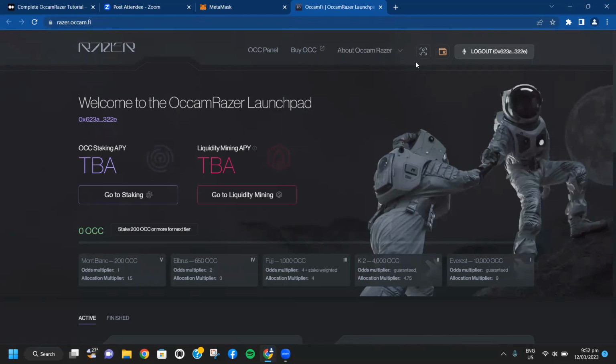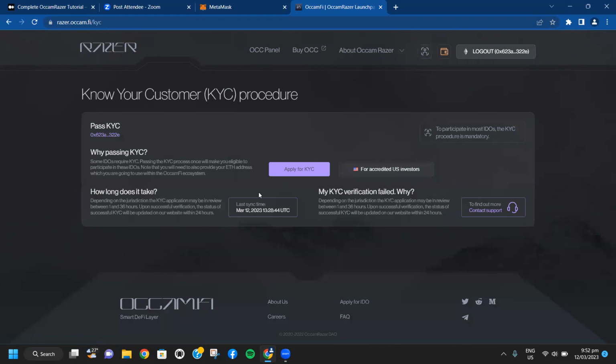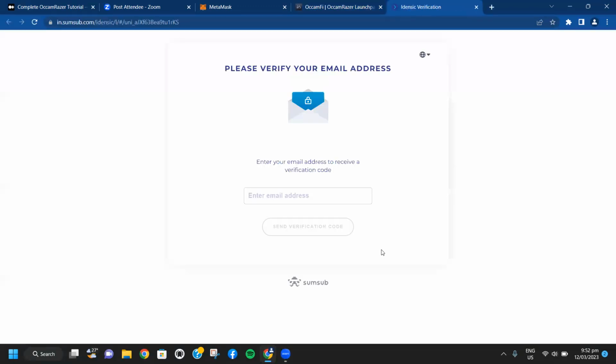Okay, so on the upper right part of the screen, there is this icon. It looks like an image of a person within a frame. You just want to click on that icon, and then you will see the purple apply for KYC button. So you just want to click on that. But take note, on the right part of the screen, there is a separate button for accredited US investors. So we're just going to click on apply for KYC, and we will be directed to another website.